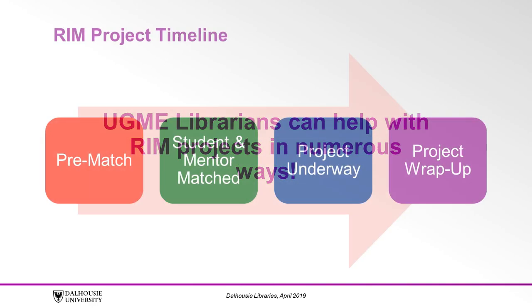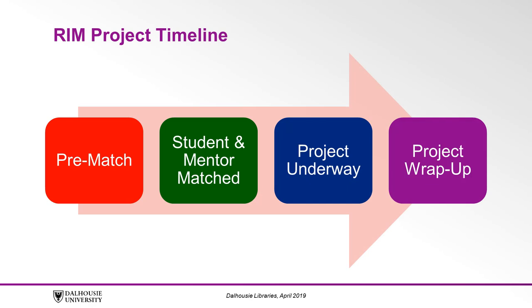RIM project. A student's RIM project can be broken down into four phases. The phase before a student and mentor have been matched, the successful pairing of the student and mentor, the project as it is underway, and the final phase of wrapping up the project.